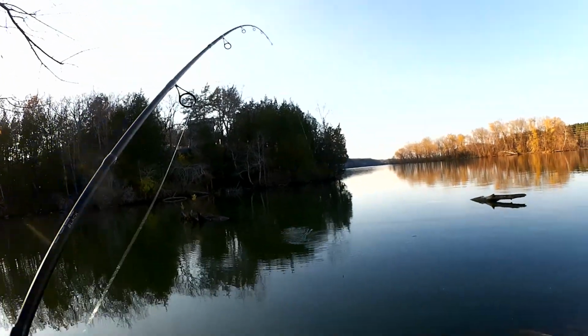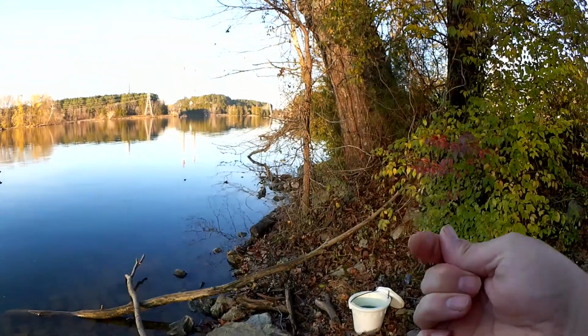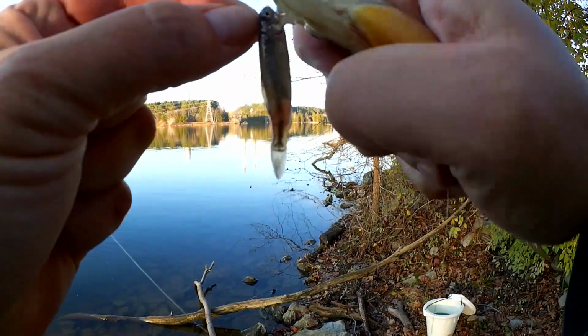Oh, I got a bite. I got him. 3 fish on 1 minnow. Oh, and I still got the minnow. Holy cow. Check it out. Still got the minnow.